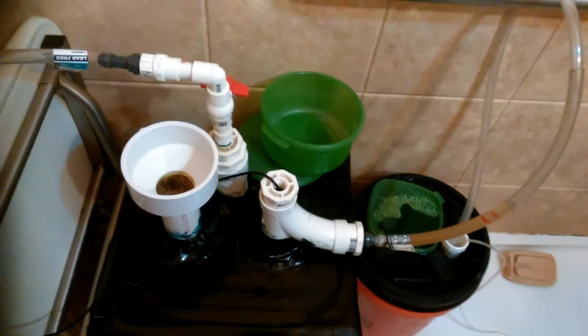So experiments are continuing. There's the aquarium pump down there that's pumping air into the system, and that's pumping air into the secondary bucket, this bucket here. So we will continue to let you know how things go.